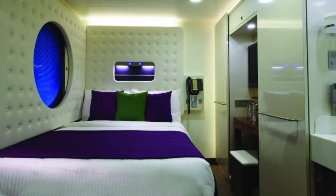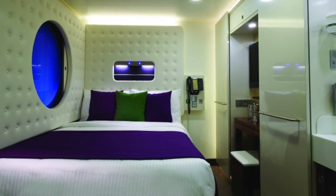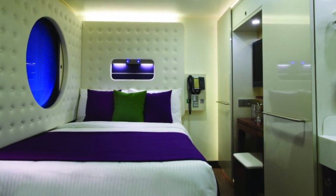Now, if you're sailing by yourself or you're a group of people sailing and you want your own cabin, you can do that. Norwegian Breakaway has a studio stateroom. And the studio stateroom allows a single person traveling by themselves on the ship, or individuals who want to have privacy, to have their own room.